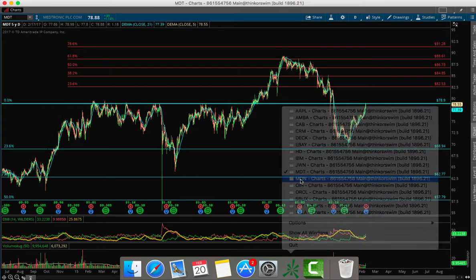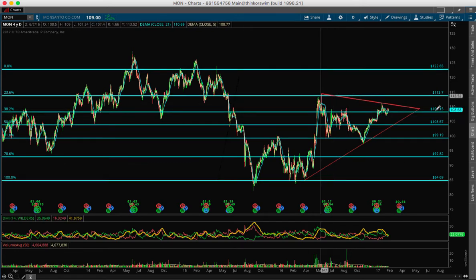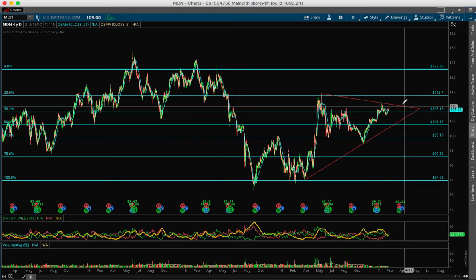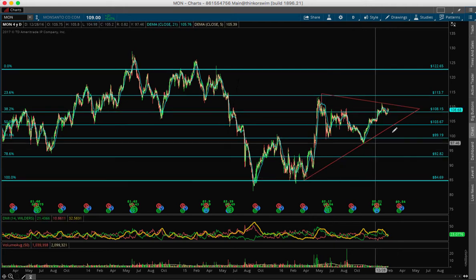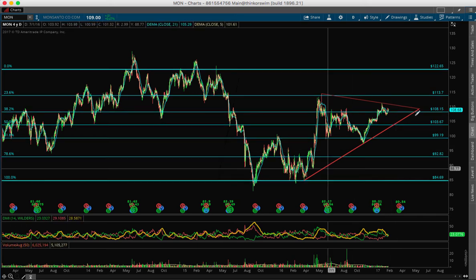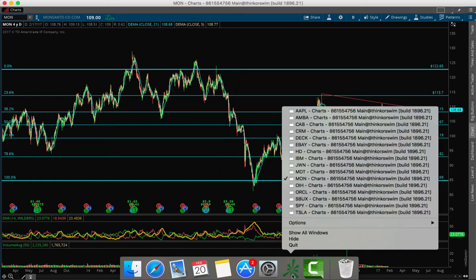Now let's talk about Monsanto. Monsanto is trending inside this triangle, and it's getting close to the apex. So you know what happens when it gets close to the apex. You get a nice breakout or a breakdown. The report is in April, so it's a nice trade because you don't have to worry about the earnings report. This is the support, so it's gonna be around 104, the support, which is the trend line and the Fibonacci. And you can see here the resistance on the trend line from the triangle wedge. So this is one you can put in your watch list, but you have to wait for the breakout.